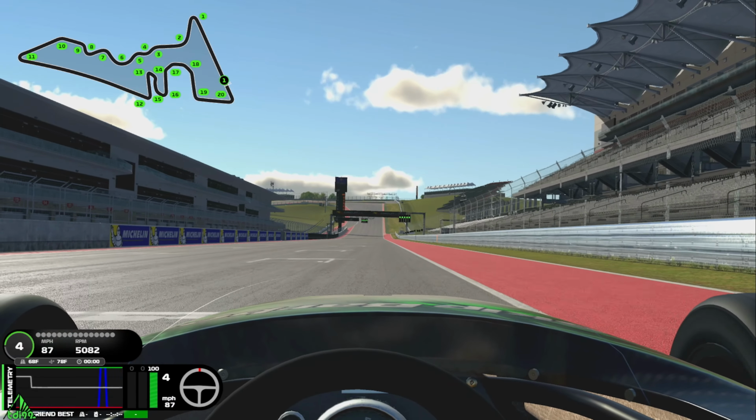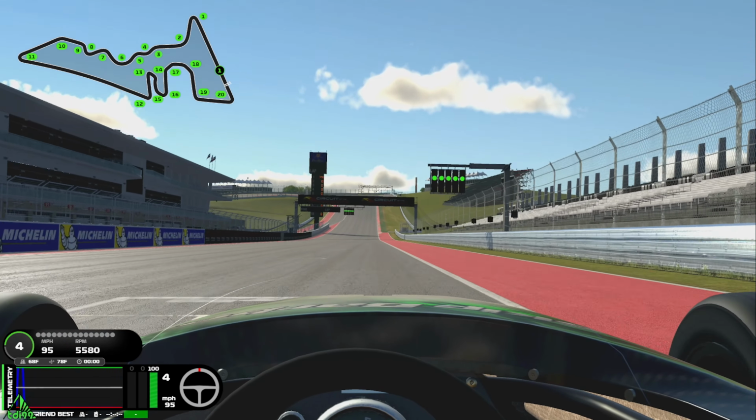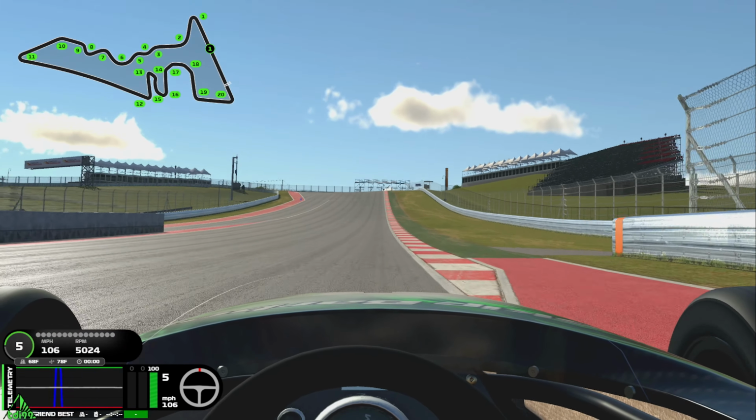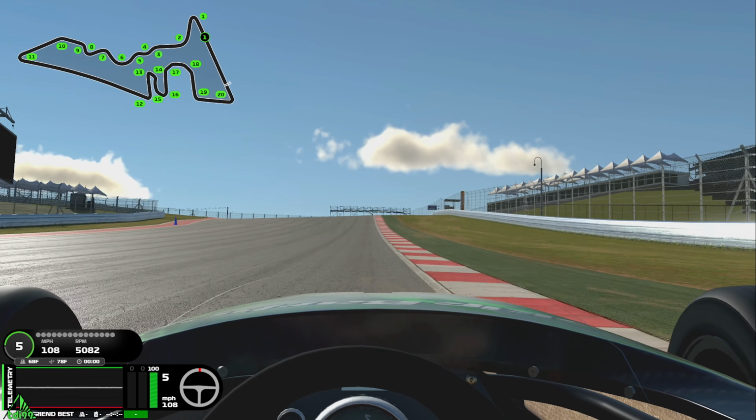Right then, Circuit of the Americas. I don't know what speed this is at because I record it slow and then speed it up. But the main straight is long, put it that way. You're going to be there for a while.